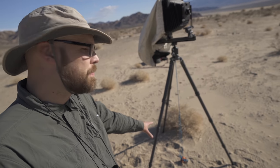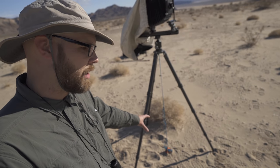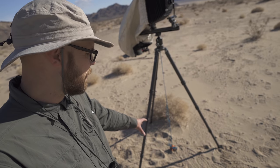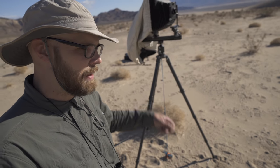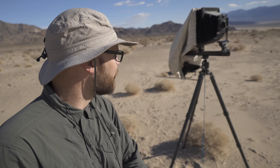I do have my camera locked down pretty tight here. It's this big, huge orange sand screw that goes about a foot deep down in there. Some really strong cord, and then this metal acts like a ratchet in a way, holds that cord nice and tight. So I'm going to leave my camera here overnight and hopefully end up with a decent shot in the morning.